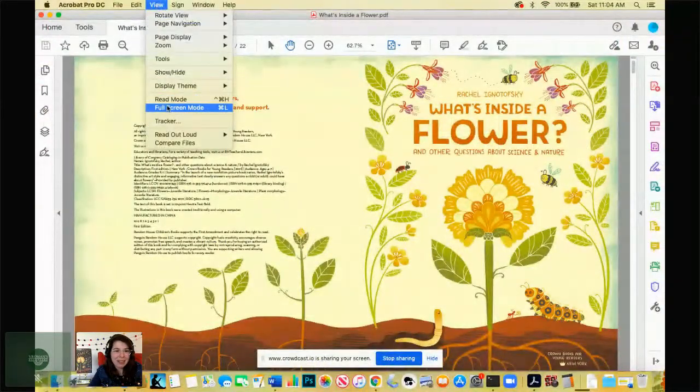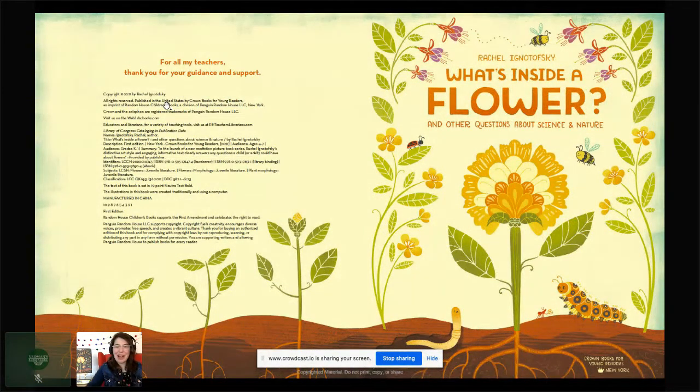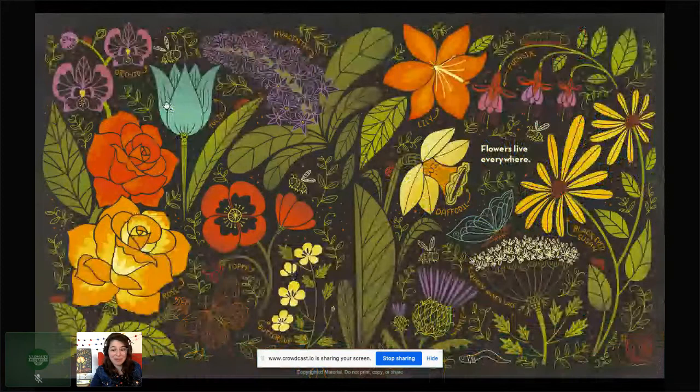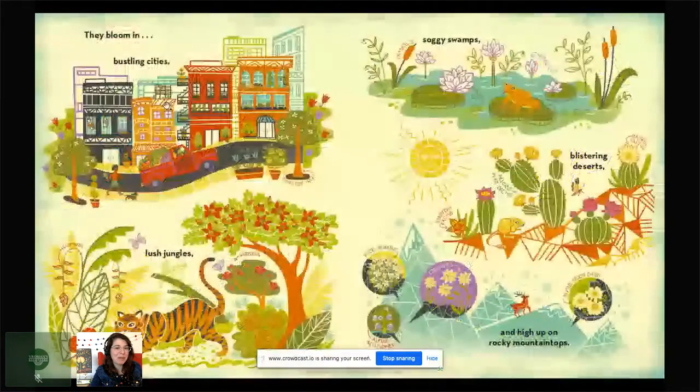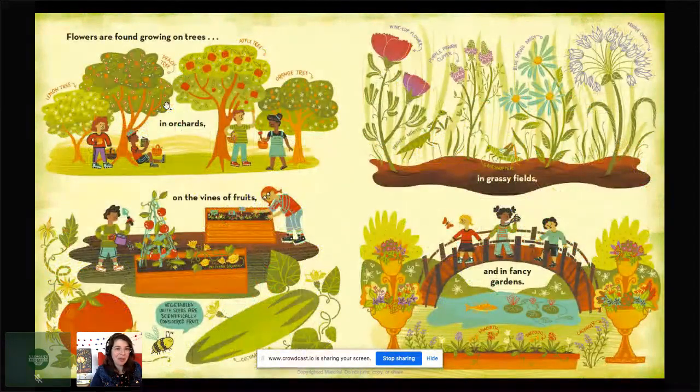And full screen. So, what's inside a flower? And other questions about science and nature. Flowers live everywhere. They bloom in bustling cities, lush jungles, soggy swamps, blistering deserts, and high up on rocky mountaintops. Flowers are found growing on trees, in orchards, on the vines of fruits, in grassy fields, and in fancy gardens.